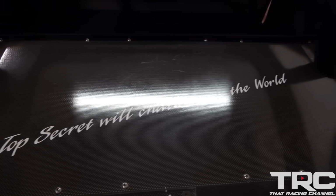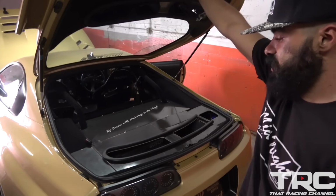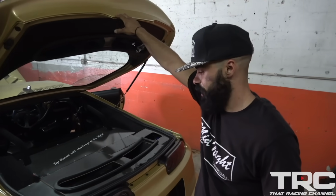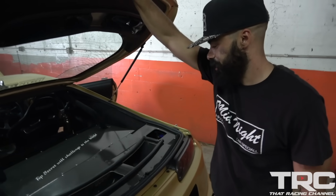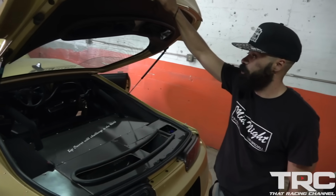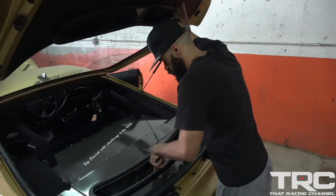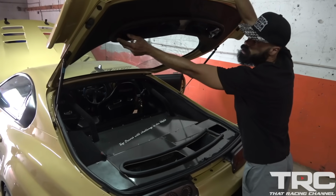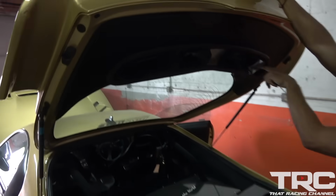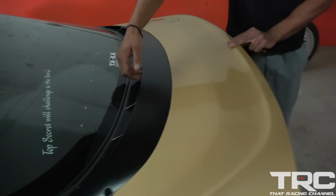Top secret challenge to the world. That's cool. Yeah, that was definitely for his gloating, I guess, going after the top speed record. Again, a little bit of English going on. So a lot of guys will probably wonder how this cooling system here in the back works, and as you can see, it's all sealed, it's cut. There are holes and ducts over here. Up here in the trunk, there's some more cutting going on. Got some duct work. So when you close that down, it flows through here. Comes in right through here.